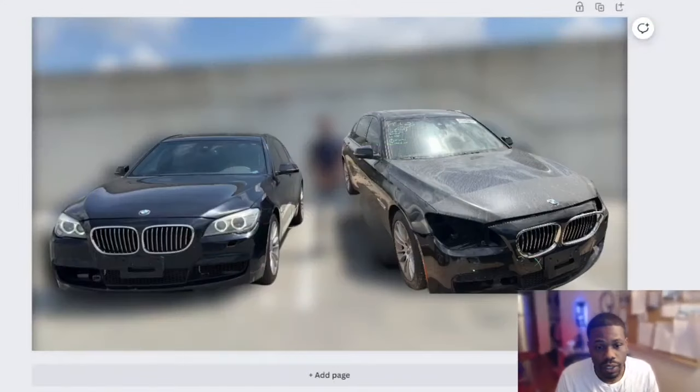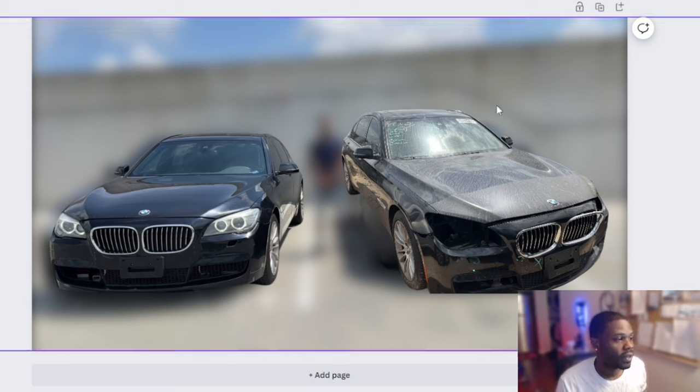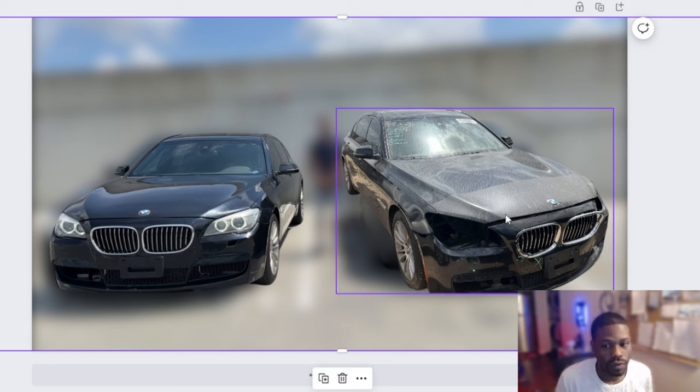I'm gonna tell y'all another important reason. You see this car here? This is my 2013 BMW 740Li. I'm gonna insert a clip right after this and show y'all. If you don't go in person, you're not going to know that these headlights here were inside the trunk of the car. You wouldn't have known that if you hadn't gone in person.